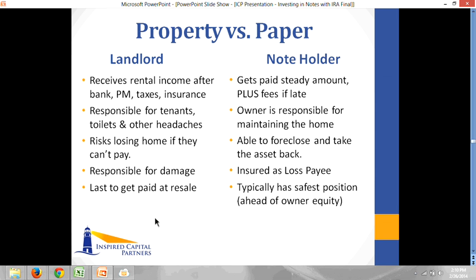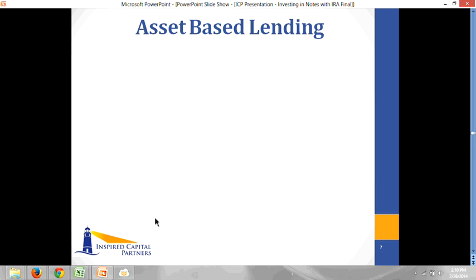Again, last to get paid at resale, last to get paid with rental income if you're a landlord, and the note holder typically has the safest position, at least well ahead of the owner's equity. So provided that it's recorded, that your note is protected, and usually in first position, maybe second position, but definitely paid before the owner gets any equity back.